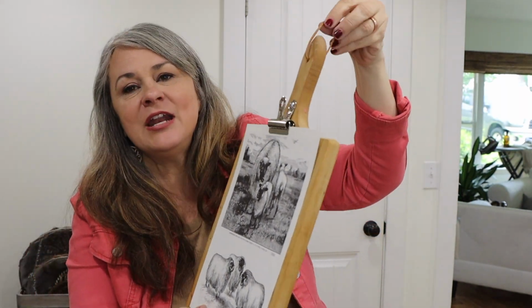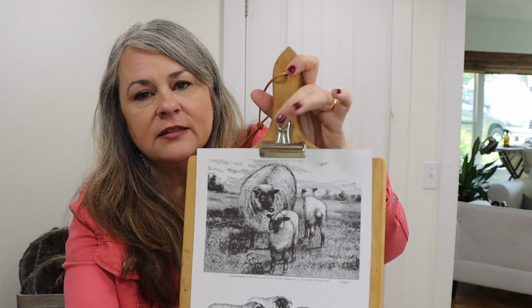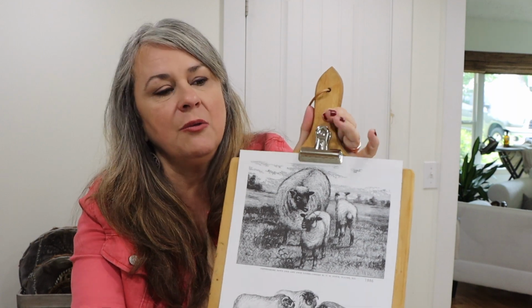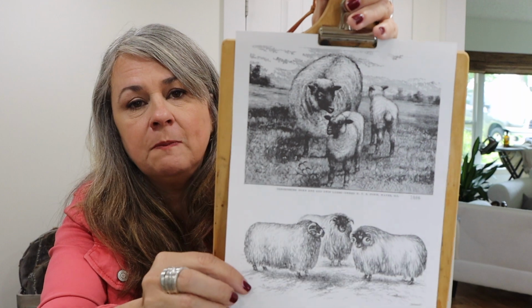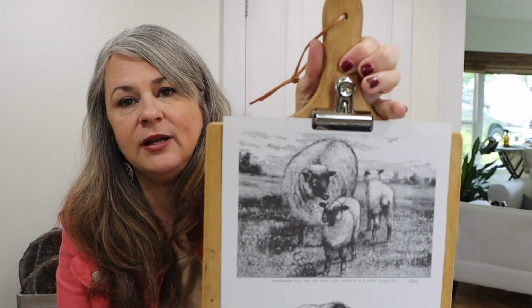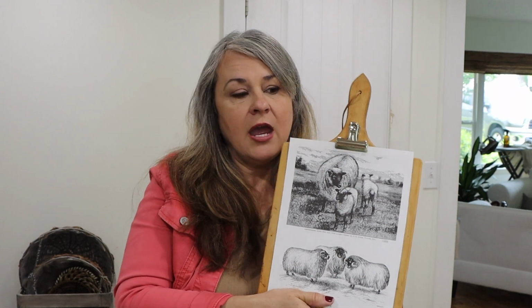So anyway, I liked that it had a leather loop already on it, and I had this little clip. It's kind of shiny and new looking. I have that rust patina paint that I might put on there, or I might just paint it white or just leave it. And then this was from an actual vintage book that I had bought, and I just pulled one of the pages out. But what I like about this is I can just lean it against a wall in the kitchen. I don't necessarily have to hang it.